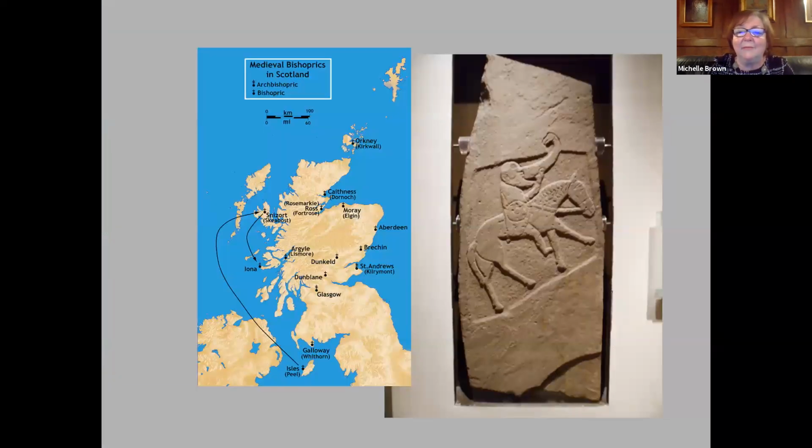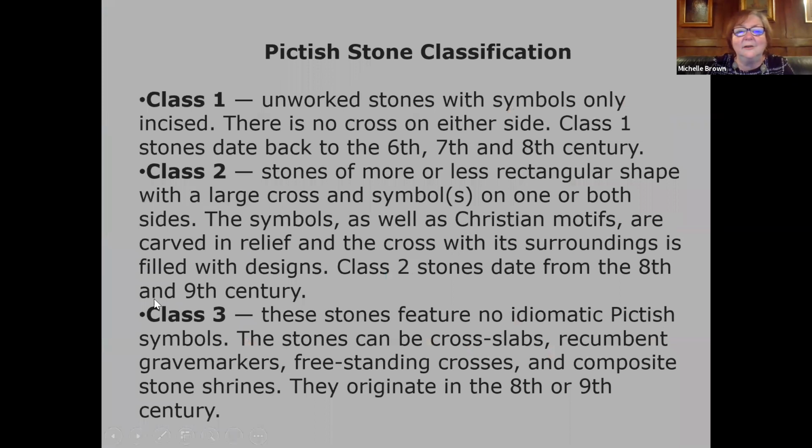Now, just a quick run through how the Rosemarkie stones fit into the Pictish experience. Class 1, Class 2, Class 3. Class 1, from the 6th to 8th century, possibly earlier, have just the symbols and no crosses. Class 2 often retain the symbols, but also have Christian motifs and iconographies and sometimes crosses. And that's thought to be the 8th into 9th century. And then Class 3, in the late 8th, well into the 9th century, take on more Irish and influences from the Viking kingdom of Dublin and its hinterland as well, we think.